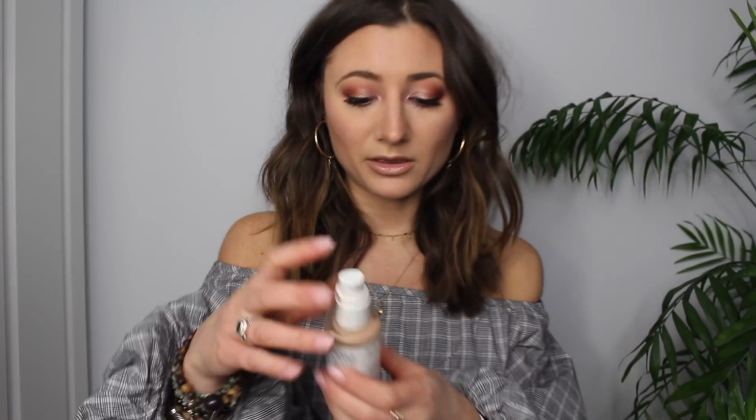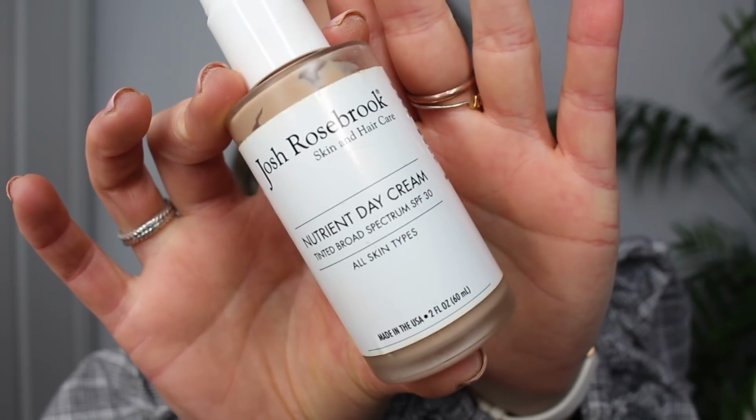I love it. Do I have any more skincare? Yeah, I think this is the last thing in skincare. I believe that this is also a recurring favorite from last year. Still using this all throughout the year.